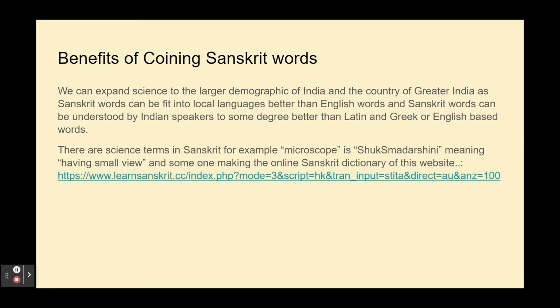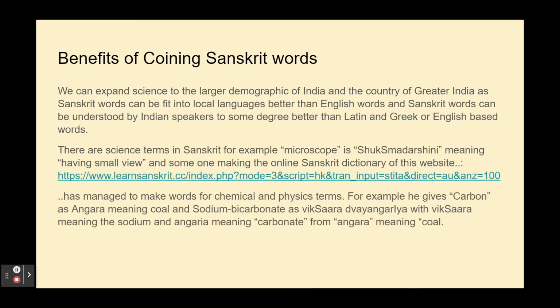There are science terms in Sanskrit, for example, microscope is Sukshmadarshini. Some people did the endeavor of coining some of these science words before me. I'm just going to continue that endeavor. A microscope literally translates as having a small view, and I'm going to make some words on this online Sanskrit dictionary with the link given below.